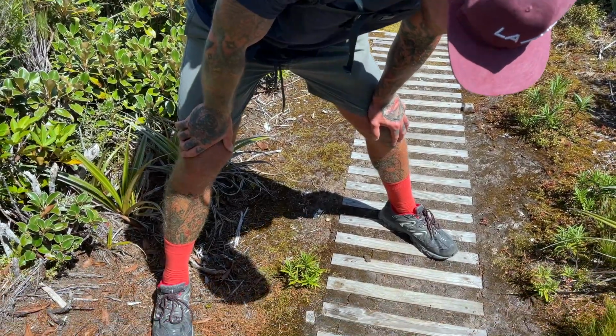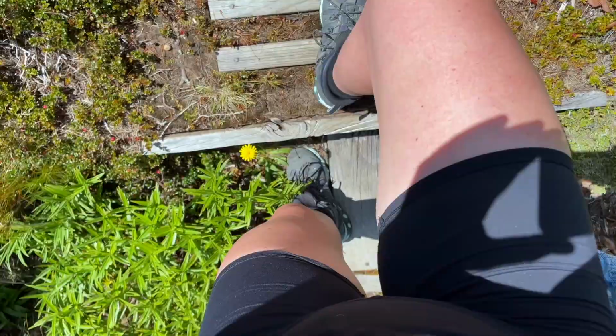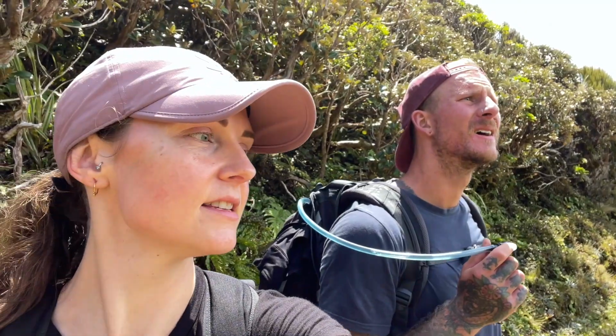Ludwig is having a wee little stretch. You weren't expecting some more stairs, were you? No. My legs are quite shaky. If you are gonna do this hike in one day, be prepared to stretch a lot and have shaky legs. Wow. The views of Mt Taranaki. Hikes like this just make you feel so small. Mm-hmm. I love it.